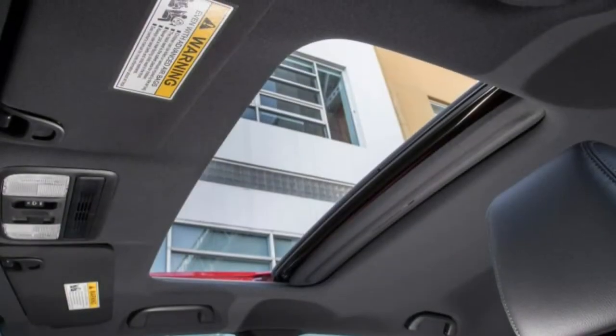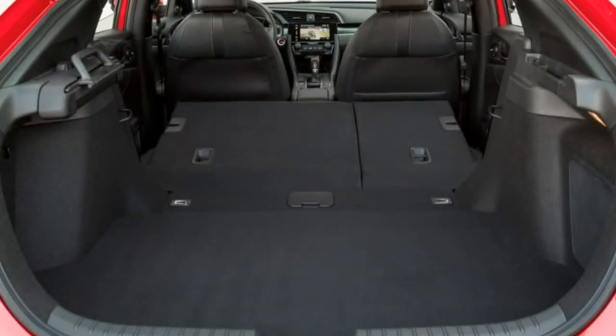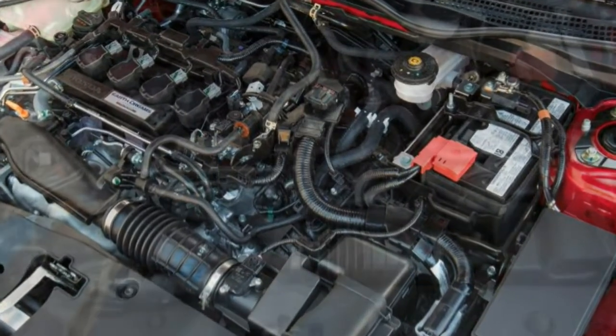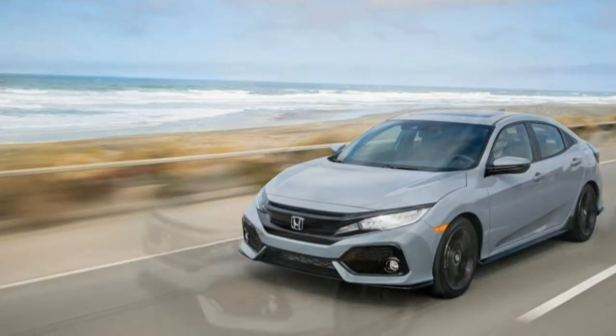The forthcoming hatch-only Type R will certainly help draw attention to this new body style as well. This is not the return of the CVCC or any of the other thrifty hatchback versions of the Civic that have come here over the past 4 decades.